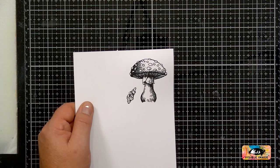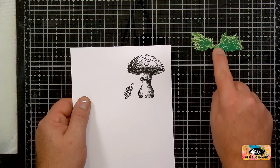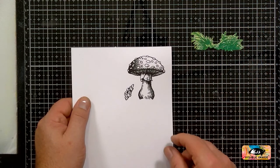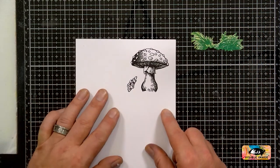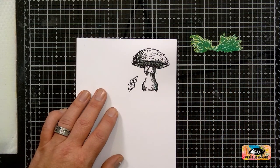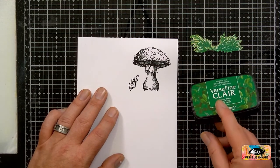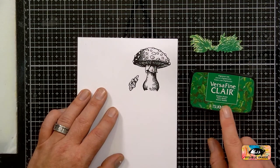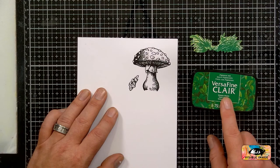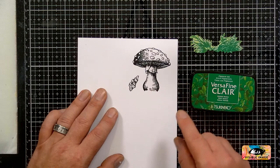Now, as I said, I've already done the grass. I've already stamped it in green, and I've just fussy cut it out a little bit. So what did you use for that, versifying clay or something? Oh yeah, that was a versifying clay. It's a nice colour, isn't it? I think it was possibly this one here, green oasis, nice colour.